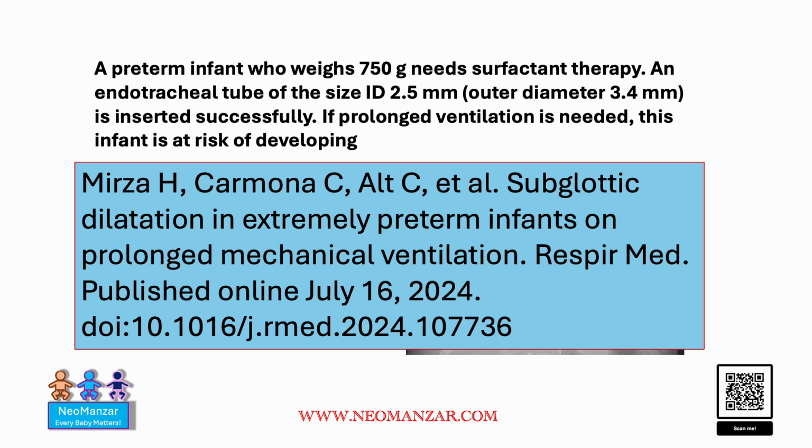So again, to reiterate the point, the size of the ET tube, although debatable, like for example, less than a kilo or 1000 gram, usually we use 2.5. But if the baby is small, like 600 gram, probably 2 is better. But again, consider that we will have other advantages by using 2.5 rather than 2. But if the tube is tight, then we should not use it. I think so. Again, we have to trade off between some air leak or resistance versus risk of subglottic dilatation or stenosis later on. I hope we all have learned something together today.